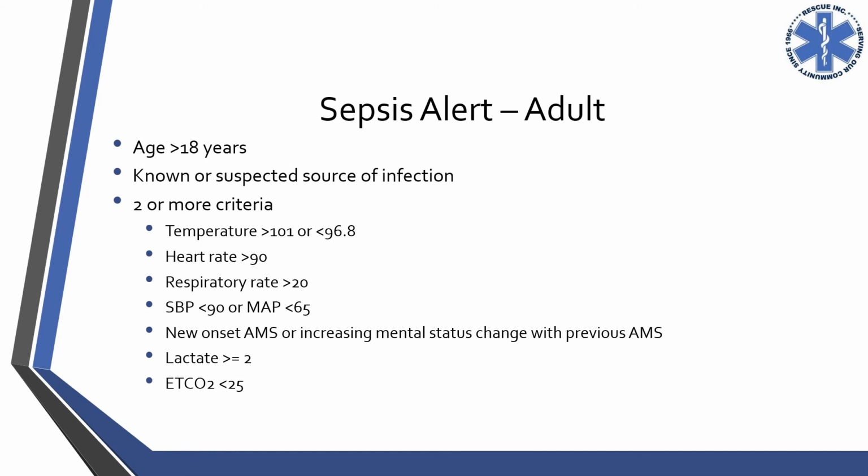Heart rate over 90, respirations over 20, systolic blood pressure less than 90, or you can also go with a MAP less than 65. And then new onset of altered mental status, or if they've got a baseline diminished GCS, diminished mental status, we're looking at a loss of 2 points or so. Any change in that mental status from baseline that's decreasing.